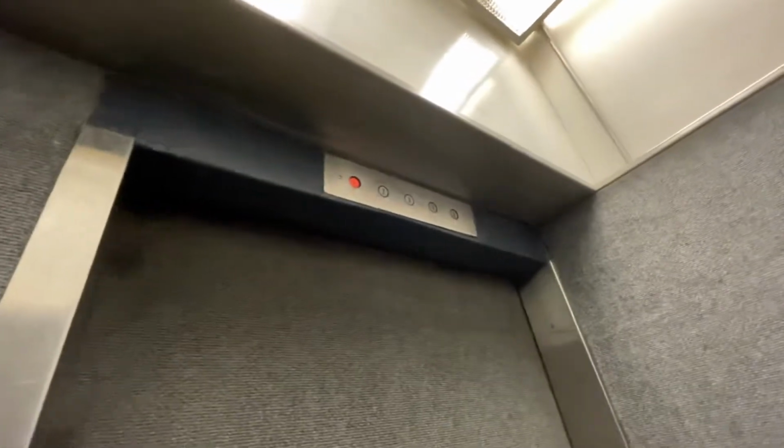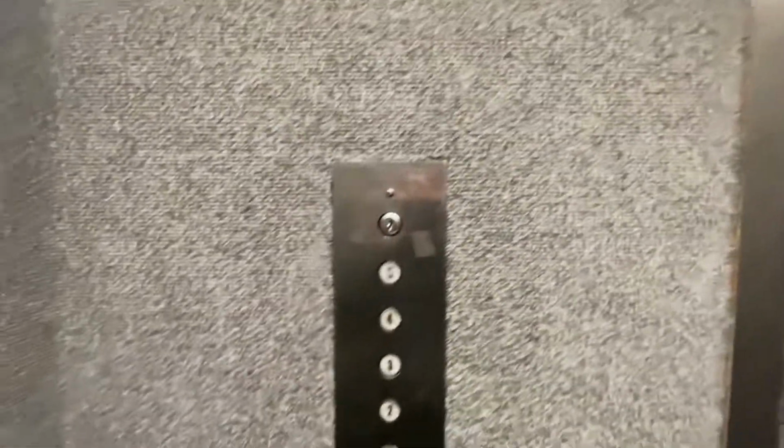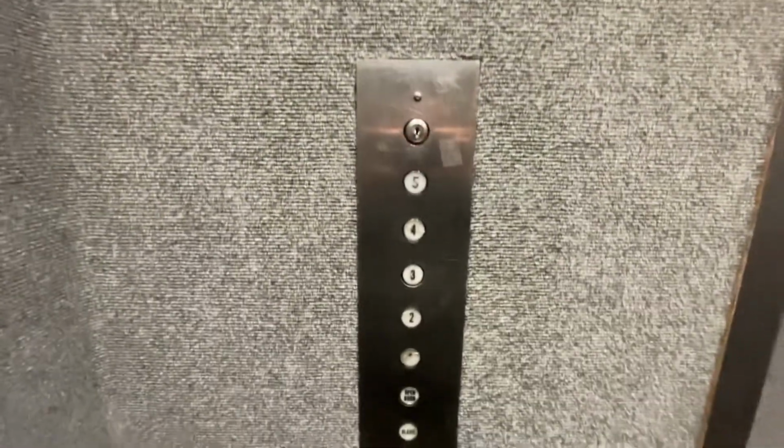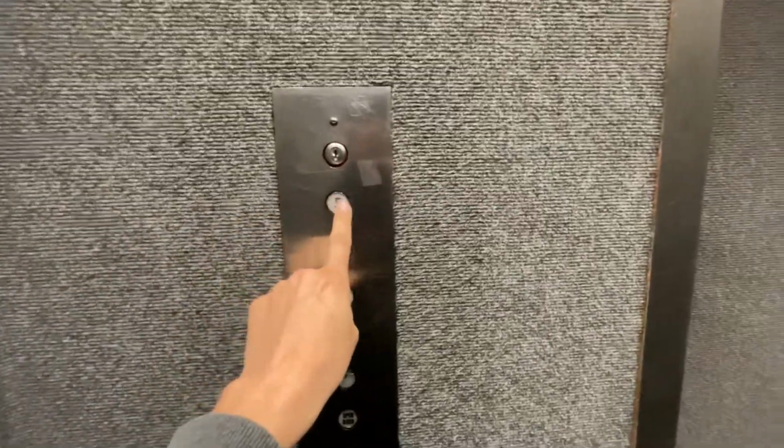I guess they're modernizing this in phases. So they already switched out the pump, and in a month or two, they're gonna swap these fixtures out. I don't know what else they're gonna do. Perhaps they're gonna redo the cab. Maybe they'll leave it the same. I don't know. We'll have to see. But let's hear this new pump.